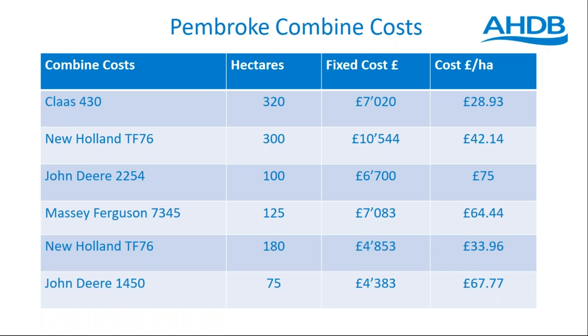Is it worth him getting a contractor in? Well, as long as the machine gets looked after and hangs together, probably not. And right at the bottom is the John Deere 1450, only 75 hectares to go at. And I think the John Deere would have something like a 16 foot cut header on it, and it's £67. So would you say it's within budget? Could a contractor do it for less money than that? I don't know that the contractor will be overly happy being paid that money.